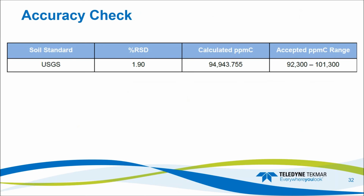And then we checked the accuracy of the LSS boat. So we ran that United States Geological Survey standard. We ran it in triplicate, and we got a 1.9% RSD, which is very good. The software calculated it from the absorbance counts and got that it was around 95,000 parts per million carbon. And on the standard, it should say the acceptable range is between 92,300 and 101,300, which it was almost right in the middle. So we felt like it's a very accurate instrument.